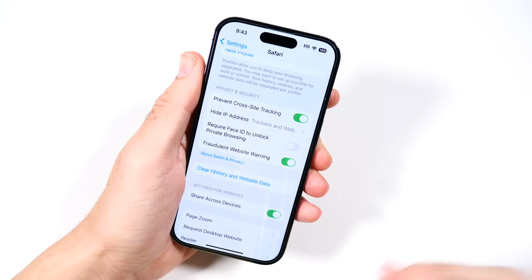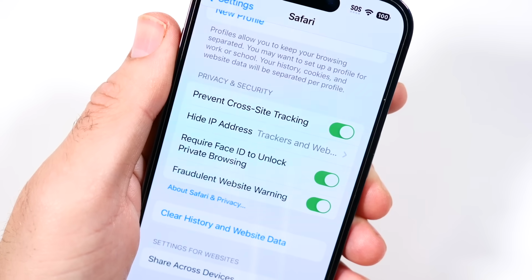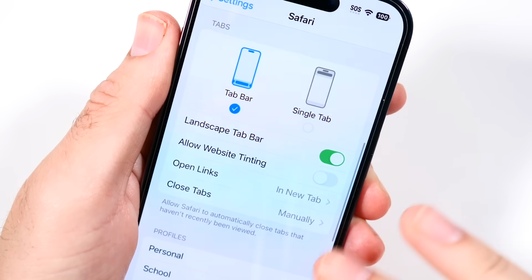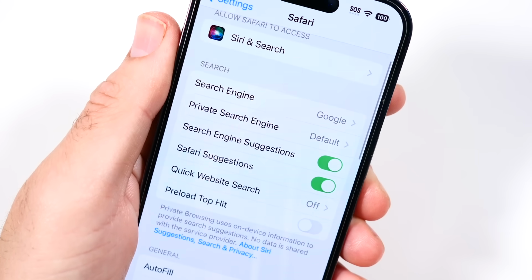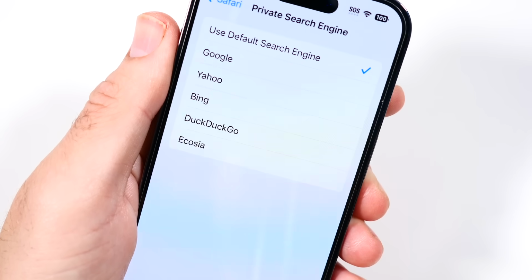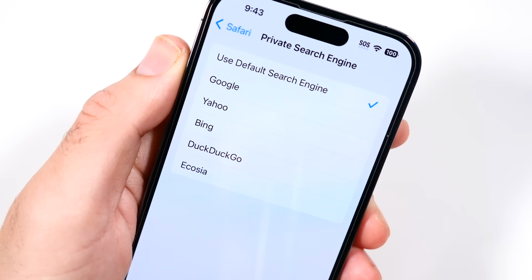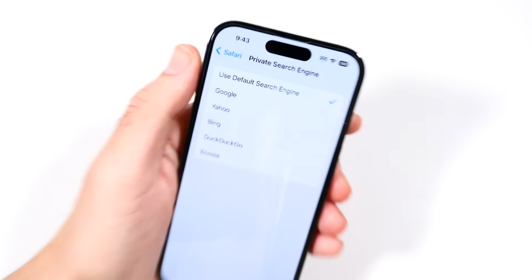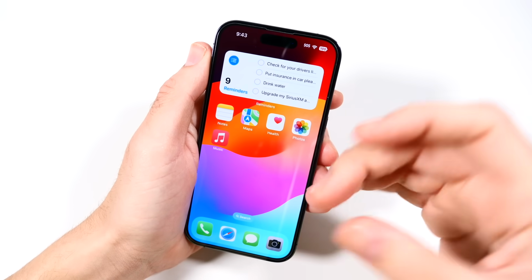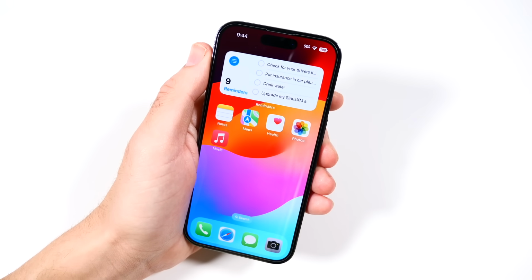They're also adding more security features within Safari, like hiding IP addresses and private browsing. You can use Face ID to unlock this, which means that people can't snoop into your private browsing if they get a hold of your phone. In addition to that, there's a new feature with Private Relay as well, which essentially is going to give you a lot more security when it comes to iCloud and stuff like that. But this is a new feature as well, private search engine, where you can use your own private search engine within private browsing. So everything about Safari is getting more locked down in iOS 17. Just keep that in mind. Not only is it getting more useful with the different profiles, but more secure, with more ability to hide trackers and stuff like that. It's a big update here if you use Safari a lot.